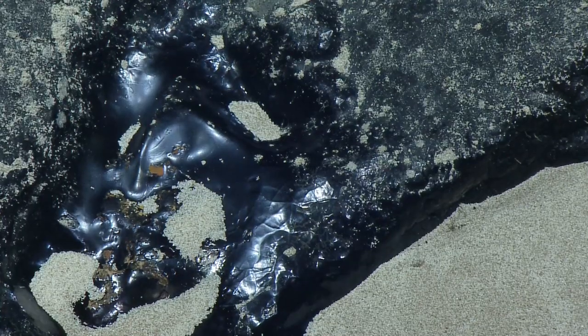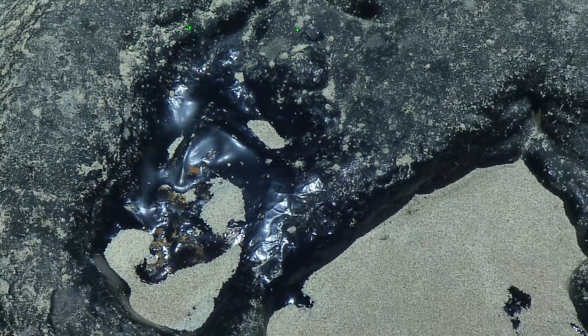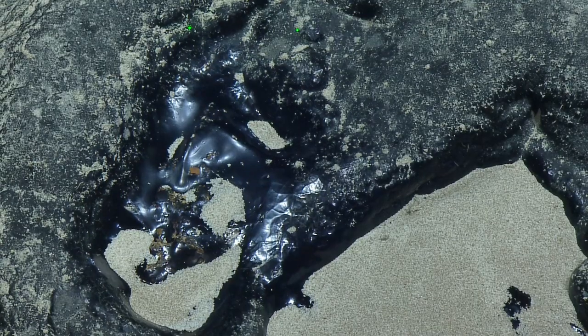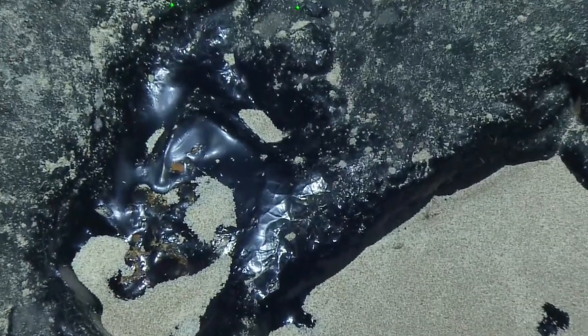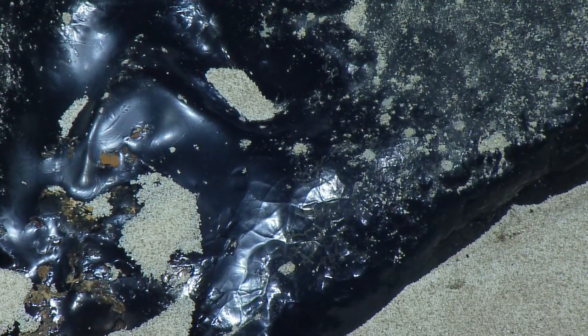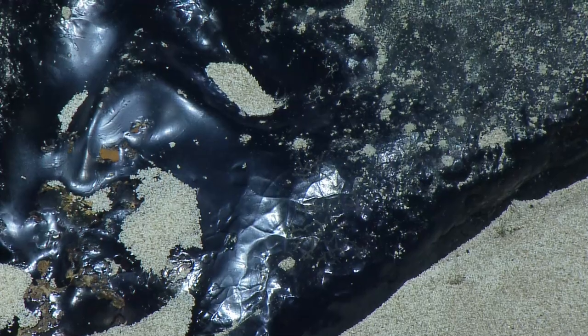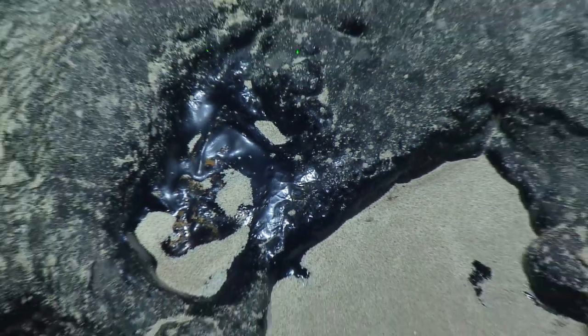Yeah. It is so shiny. That's very cool. I don't think we've seen anything like that yet, have we? Not exposed like this. We've seen some glassy looking textures once we cut the rocks open, but nothing exposed like this. This move was 5 meters left, so if we want to poke anything, we could.